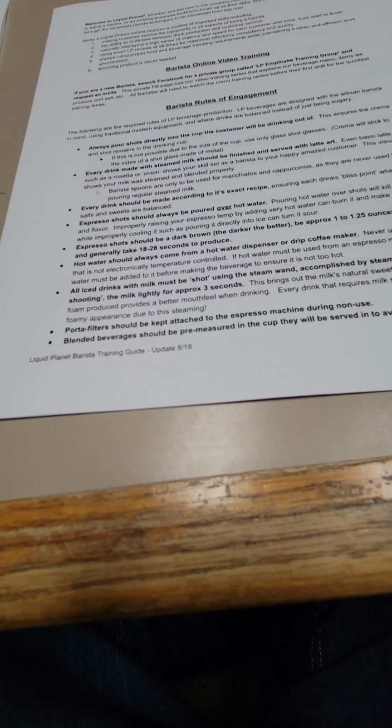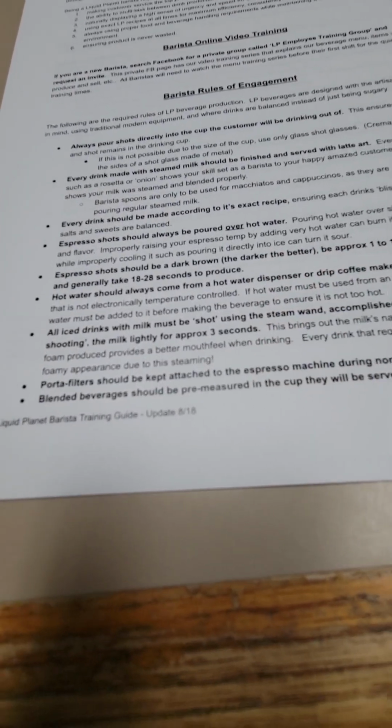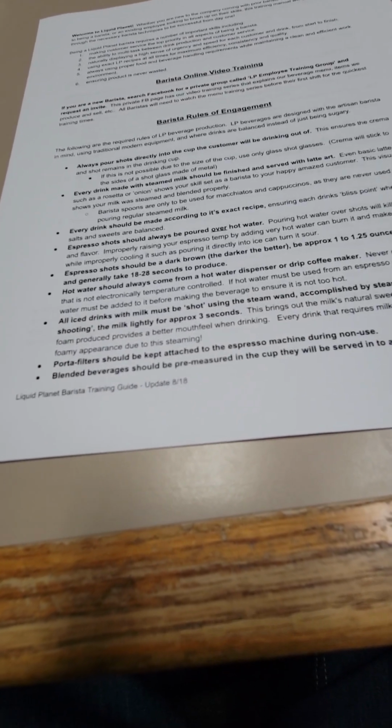Number 4, espresso shots should always be poured over hot water. Some of you might have been trained that shots go in the bottom of a cup and then you just pour hot water over the top and there's your Americano. That is really, really poor technique in the barista world. We want to preserve that crema, which is where all the flavor is. So in drinks like an Americano, you pour the hot water into the cup at an appropriate level, and then you dispense the shots over that hot water and then serve it. It's very important it's done in that way.